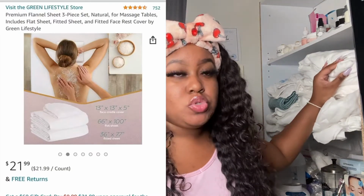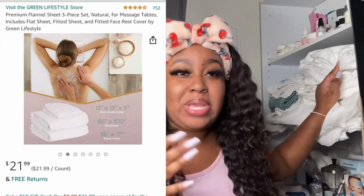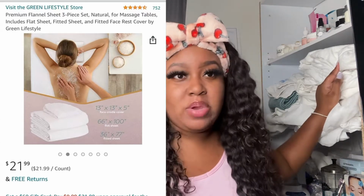Now we're going to talk about these right here, sheets for my bed. When you do a facial, you need sheets. When you do facial services, you're going to be doing a lot of laundry, so be aware of that. That's exactly why I said you need to pay attention to your widths and lengths, so that the covers fit your bed. I got the sheets and the covers.